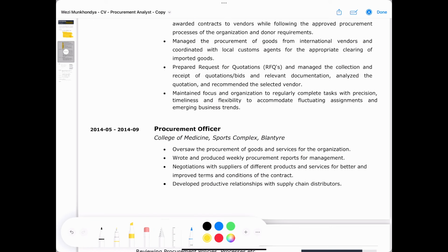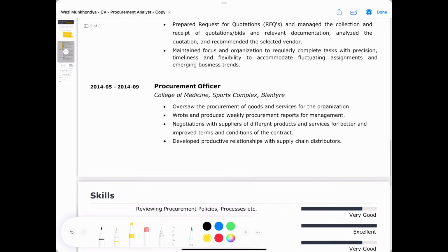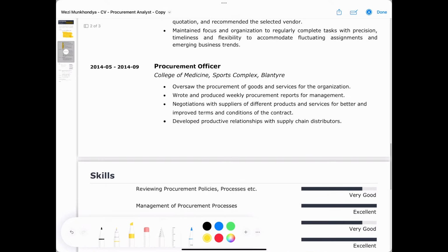The Public-Private Partnership one was okay, but I had only worked there for 2 months, so I was like, I don't have to put it here, so I did not put it here. So that's it. The first procurement job that I had was the one from College of Medicine, Sports Complex. Then I worked for Harley Reid. Then I worked for Partners in Hope. I then worked for Gaia. I then worked for DT Global. And then here we are. So as you can see, only write those jobs that are relevant to the job that you're applying for.